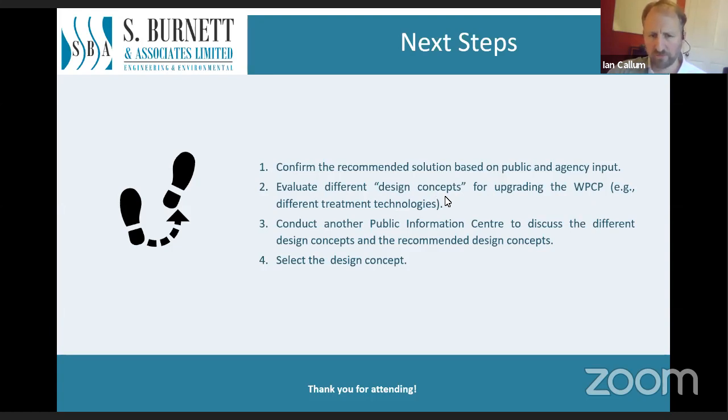We'll then go a little further into detail, evaluating different design concepts for upgrading the wastewater pollution control plant. We'll be holding another public information center similar to these ones to come up with all those different design concepts, to walk you through those, and then to recommend, based on the work that we've done to that point, the recommended design concept. Based on your public and agency input at that time, we'll be selecting a design concept and moving through the next stages of the EA.